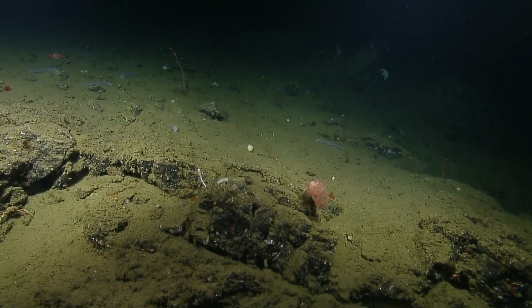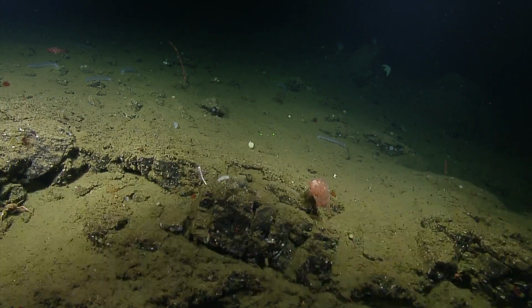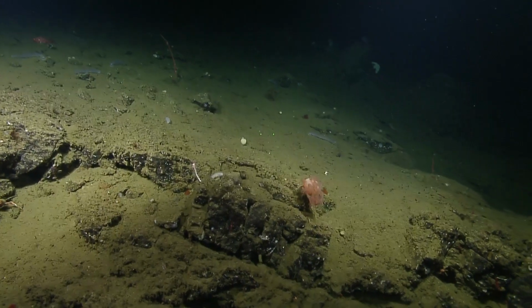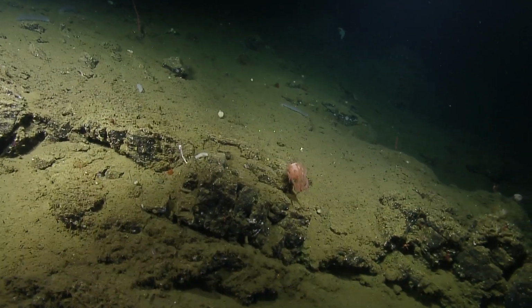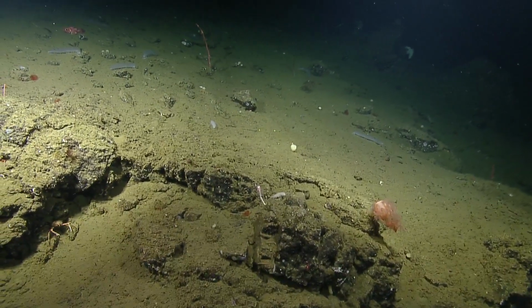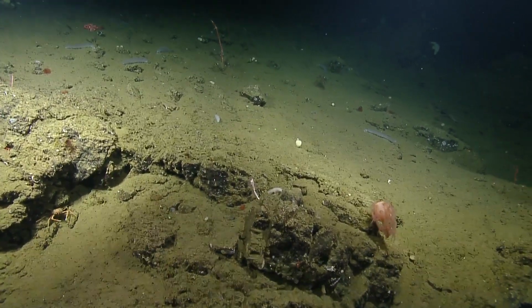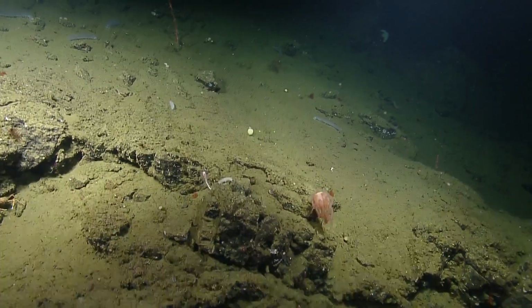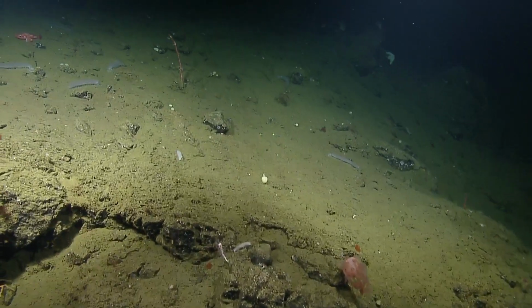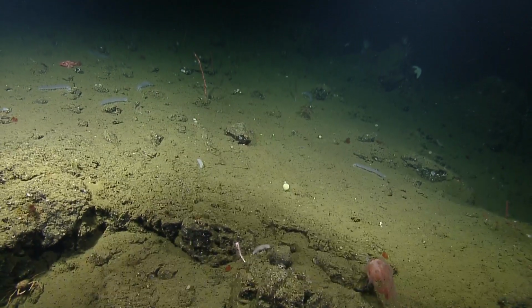This looks like a very large slab, and I don't think we'll be able to sample any rocks here. Definitely an outcrop. Anything below the outcrop is probably broken from that same outcrop. So what about the solo rocks that we see here? Yeah, those are good too.